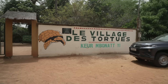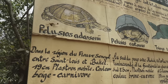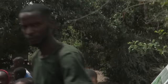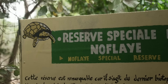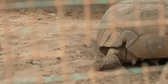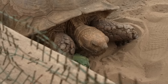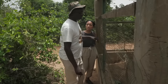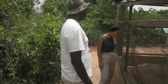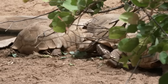On the outskirts of Dakar, in the backyard of his dad's old farm, Thomas has built this village of the tortoises. It's popular with tourists and school groups, but it's also a hospital for sick and injured turtles. You see the remains of the place where they dig, they draw a hole in order to put a rope to attach the turtle. Why was a rope attached to the turtle? Because when you have them in captivity and you don't want them to dig in the middle of your lawn. Oh no! You want to have a rope in order to control the animals.